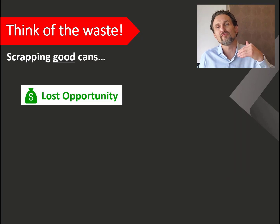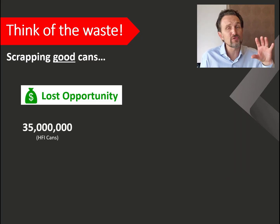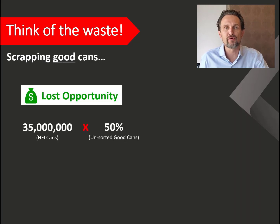First, we'll look at this from a financial perspective. It's lost opportunity. So for those 35 million HFI cans, let's take a conservative number and say 50% of those are good unsorted cans that are, for whatever reason, making it into scrap, whether they're simply not inspected or they are not inspected efficiently enough with manual systems.